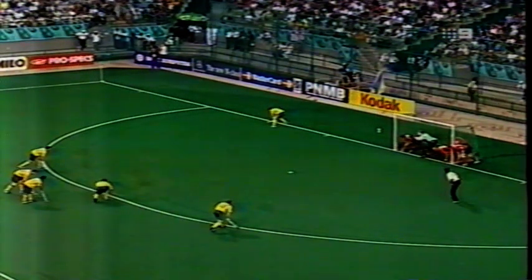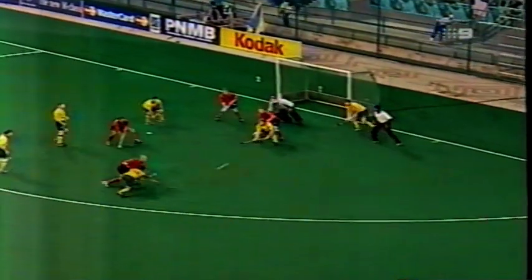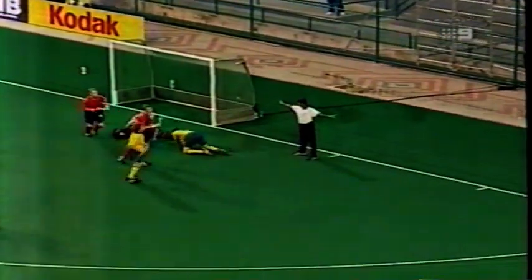Stacey's there. Godoy is there. Brennan will push back in. Stacey to Godoy. The flick. It's just wide by Lucas with his boot. An amazing save.